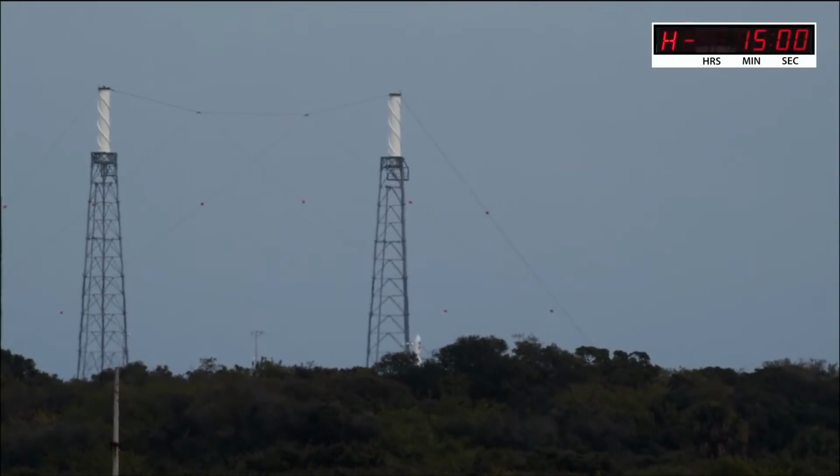You're looking at a live view of Space Launch Complex 46 at Cape Canaveral Space Force Station. Astra's Rocket 3.3 is there on the launch pad. An earlier launch attempt at 1:50 p.m. Eastern was aborted just prior to liftoff after engine start. Astra says it is looking into the cause of that abort and running some final tests, but we haven't heard any update on the reason the abort was called.